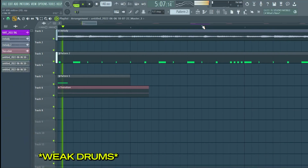So I think the right way to kick this off is sound selection when it comes to drums. Now, I'm gonna play you a beat with super weak drums, and then I'm gonna play you a beat with the right drums that made the cut.